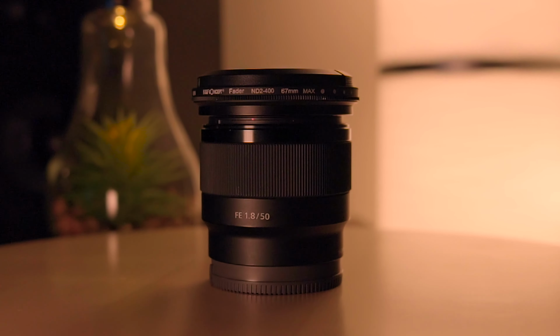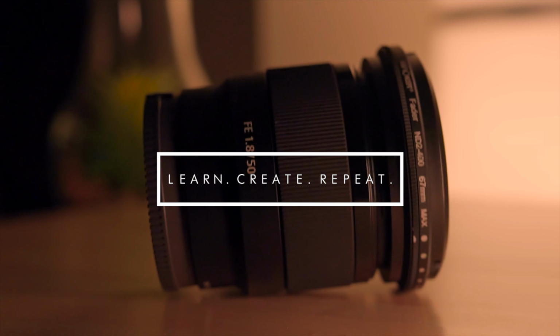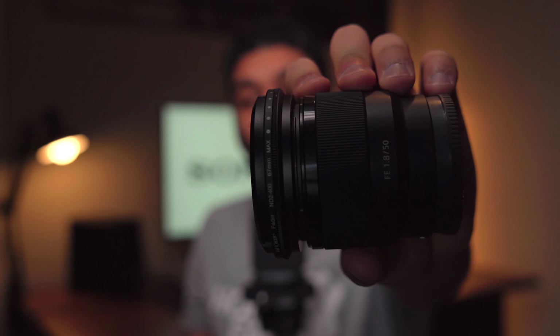For today's video, honestly, we're talking about the must-have camera lens that you should have in your bag, because this lens can do a lot of things. Anyway, let's get into it. So we are talking about this lens right here, the 50mm F1.8 Sony lens.